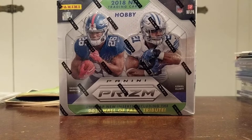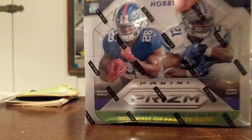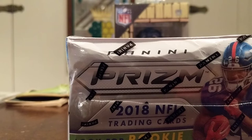I got another one. Went back to my LCS. They had one last box, and this must have been at the bottom of the case. UPS guy must have dropped it, but it's a little dinged up, not to the point where I'm concerned about the cards on the inside. And I've had some awesome luck with dinged boxes, so I had to get it. Absolutely had to get it. I was running back and forth for a minute trying to figure it out, but I had to do it.